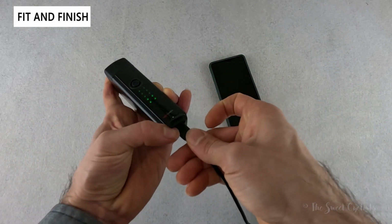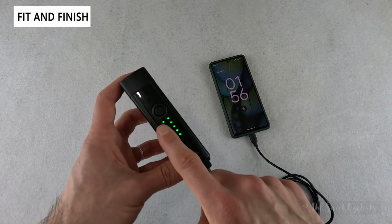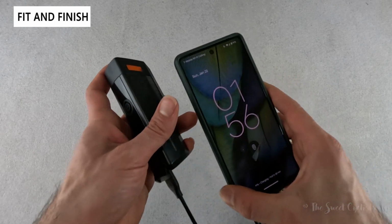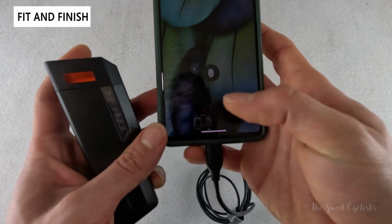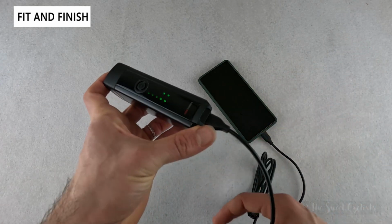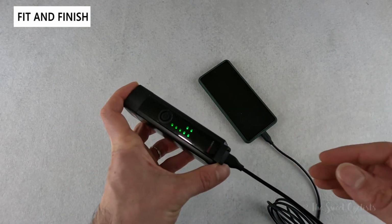And then we'll insert the cable. And you have the headlight battery status on the left, and then the right indicating that it is charging. So you can see, now I'm charging at standard speed. So pretty nice setup, and you can charge other devices, so you can get a lot more versatility out of the light.